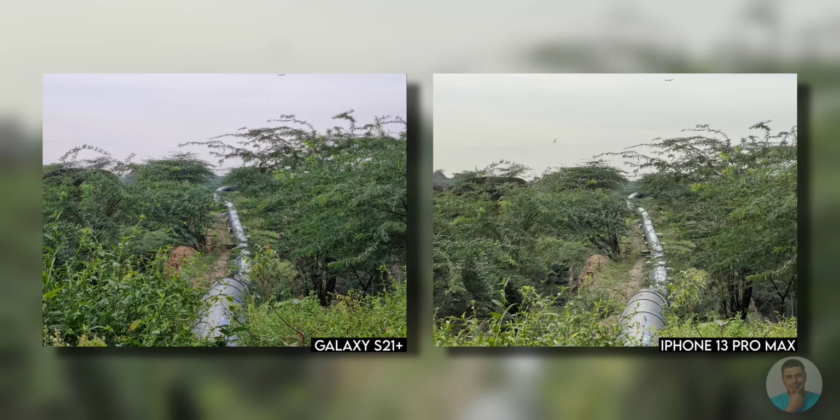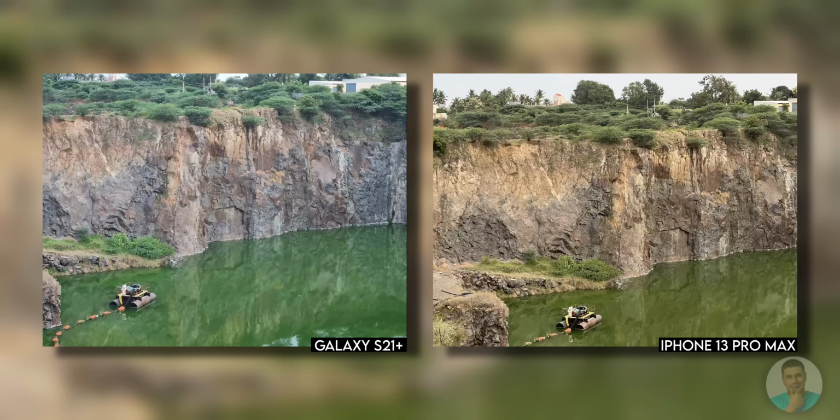The photos do look sharp out of the S21 Plus, but the 13 Pro Max yet again takes the cake for better pictures. As they say, there is no substitute for good optics. Looks like the S21 Plus here is having a pretty tough time competing with the iPhone 13 Pro Max's cameras. So let's see if the cameras can get a leg up on iPhones when it comes to low light.